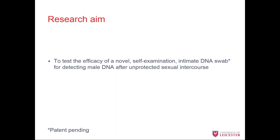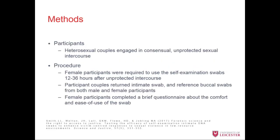So the research aim of this project, and this preliminary data that I'll show you in a second, was to test the efficacy of a novel self-examination intimate DNA swab for detecting male DNA after unprotected sexual intercourse. Our methods were that we had volunteer couples in the UK who engaged in consensual unprotected sexual intercourse. So these were couples who were volunteering to participate in this proof of concept study.